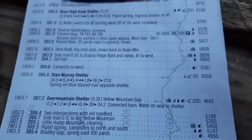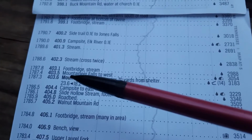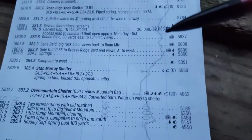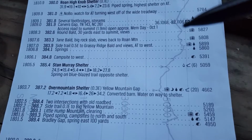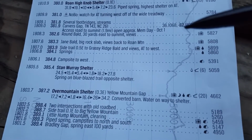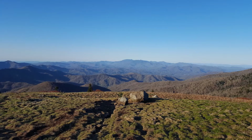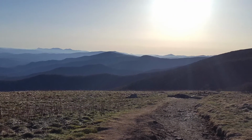So I started at 381, and I made it all the way down to Mountain Shelter, which is 403. So there you go. About 22, 23 miles. I started here, Carver's Gap. I went up the bald, took pictures. All the balds were fantastic. I went up to the summit, took pictures off of the summit, and went down.